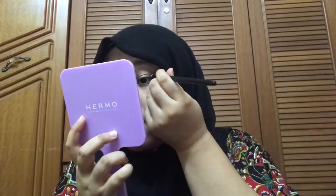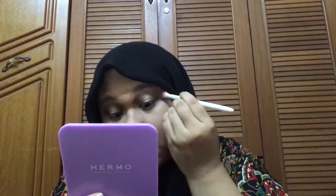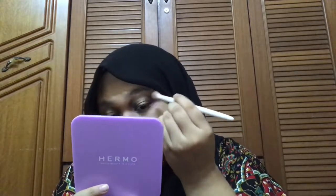Now using bare skin, I highlight my inner corner using my finger. Okay, so because I think colour tak cukup dark on the inner corners and outer corners, so I picked up After Hours and I darken the corners. Blend, blend, blend, blend, blend. So I use the eyeliner untuk buat cat eyes. Lipstick time.